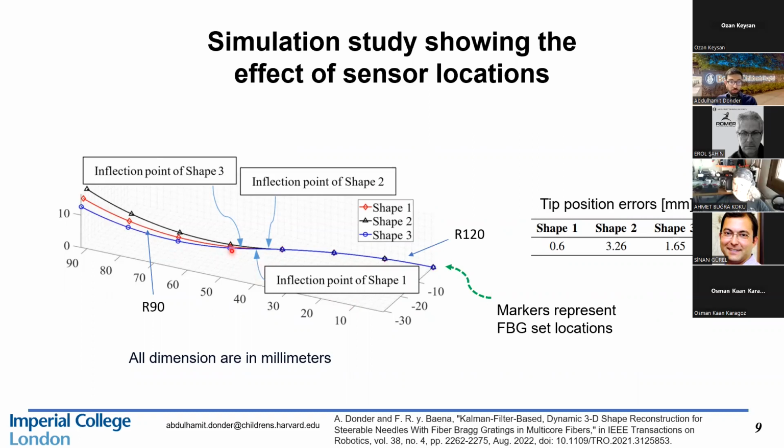Here there are three shapes representing three multicore fibers. They are of the same length. However, their inflection points are at different locations, as seen here. Each shape is divided into two parts by its inflection point. Second, the radiuses of curvatures are given. The second parts lie in planes perpendicular to the first parts. The first parts of the shapes mostly overlap, as you see, until the inflection points. The markers on the lines represent the locations of the FBG sets.